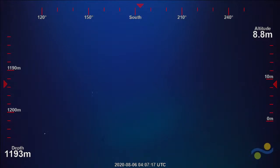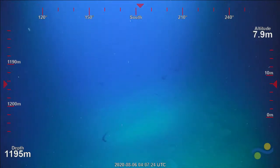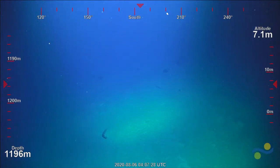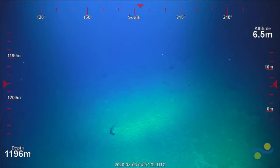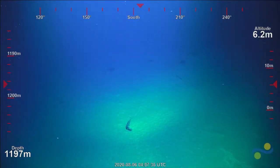Quite a lot of animals that float around in the water column spend their time looking upwards to the shadows of other animals above them. Okay, the seafloor is coming into view now. Mostly sandy by the look of it, with a few outcropping rocks.